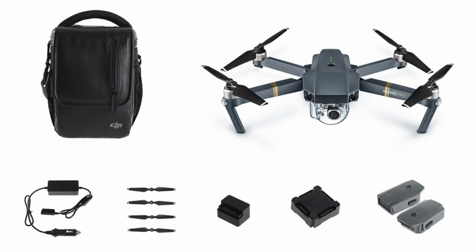Included in that kit is a car charger, which is nice for when you're on the go, a small carrying case, 2 extra batteries, 4 extra props, that's 2 sets, and a charging hub. The charging hub charges 4 batteries, but it does not charge them all at the same time. It detects which one is lowest on energy, charges that one, moves to the next one, and then moves to the next one. So it doesn't charge them all at the same time, but I don't think you need 2 batteries at once unless you have 2 drones.